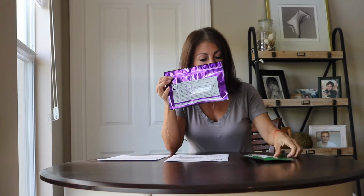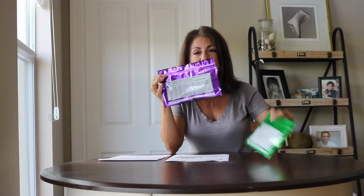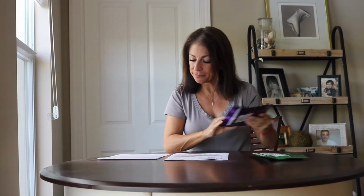Okay, so again, just to quickly recap, estrogen is every day. It's for the full 28 days. Progesterone is only for 2 weeks out of that 28 days. So it's day 14 to day 28. Okay, next.